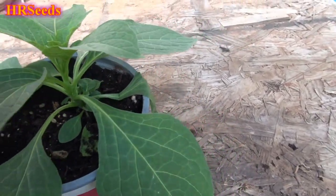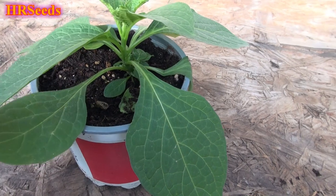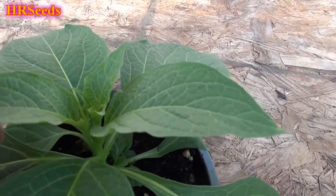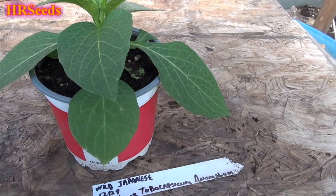Again, there's the bottom. Now, I do got to look for aphids because I am getting aphids on here. So I have been cleaning off little bits of aphids that are suddenly popping up out of nowhere. But yeah, this plant is doing really, really good. It's very healthy. It was pretty much healthy all the way through the winter.